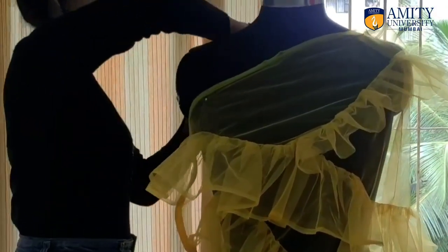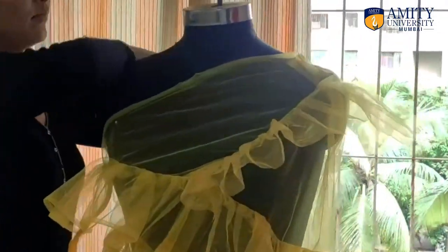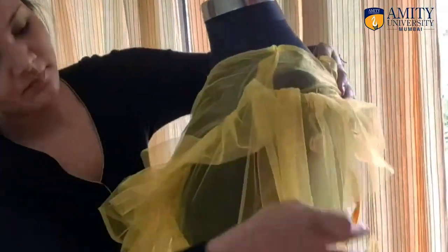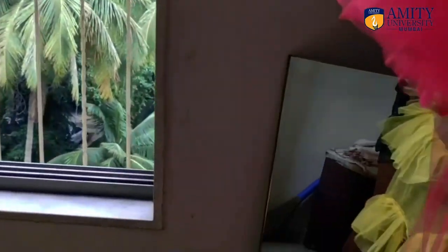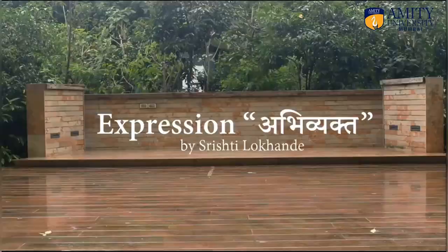As you can see, my whole collection is inspired by movements. I have used a lot of ruffles and frills as the surface ornamentation, and I have created texture in my garment using these beautiful frills and ruffles. And finally, we have completed our collection.